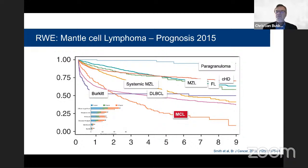So it's not a publication from 30, 40 years ago, but you see mantle cell lymphoma is still a very bad disease, in particular when you compare it to other indolent lymphomas, follicular lymphoma, marginal zone lymphoma. But even when you look at diffuse large B-cell lymphoma, where you have a certain plateau and of course some curative possibilities, mantle cell lymphoma is really still an unmet medical need. I think we have to be aware of this when we discuss how to manage our patients.